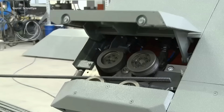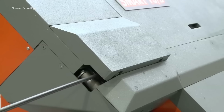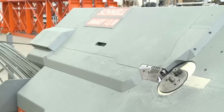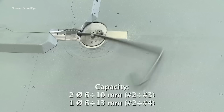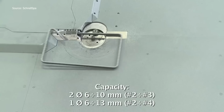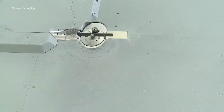Feel the force of precision as the smart 13 BAR automatic stirrup bender shapes steel bars up to 13 mm in diameter with exacting control. The barcode reader loads processing programs, guiding each bend to meet strict specifications. Pre-arranged positions adjust for different bar sizes while digital electric servo motors deliver consistent, accurate bending.